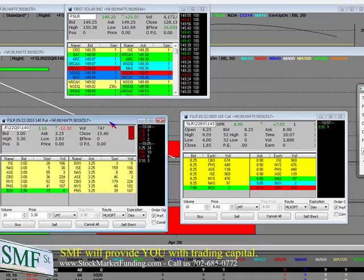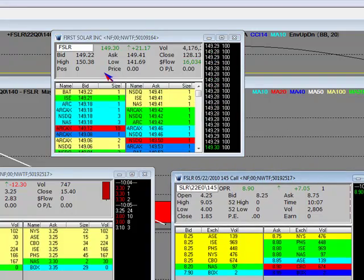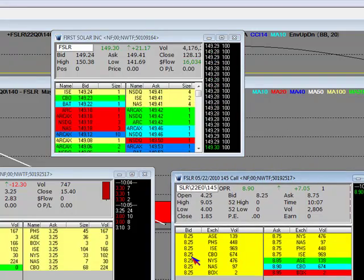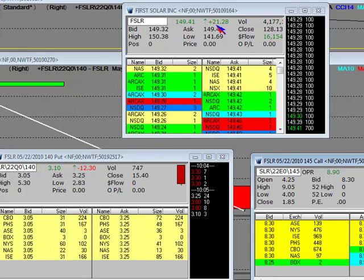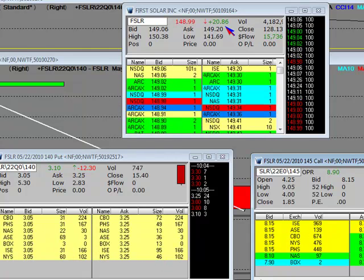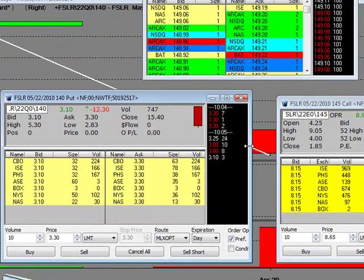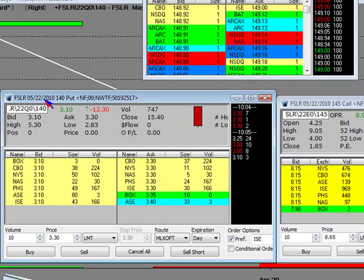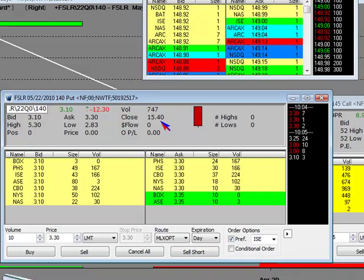We are doing a trade on First Solar that we recorded late last night after hours, and we had bought the 145 calls prior to the earnings session. Basically, this is the momentum of First Solar, up $21 here. The put contract, in our style of doing things, is the 140 put, and they closed at 15.40.